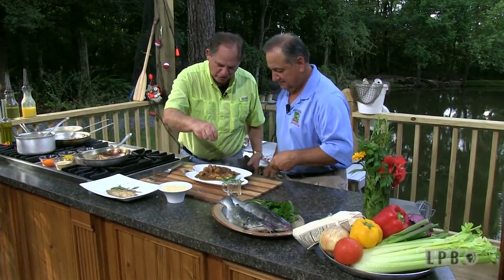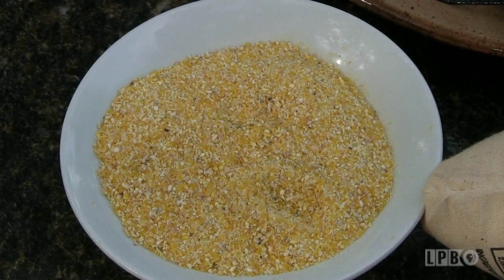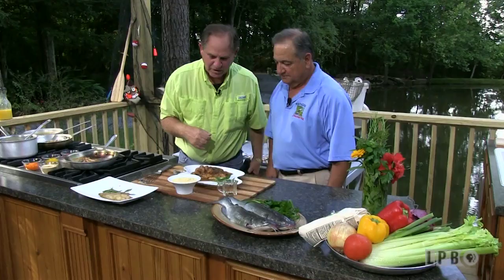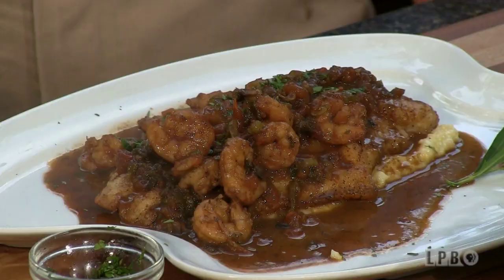And the grits, look at this stone ground grits right out of the mill. Look how thick that grain is. Still has the oil of the corn in it. Really magnificent. That's going to give that fish great flavor. Y'all, you don't want to go anywhere, because when we get back, another unbelievable dish using catfish, elevating it, right? Look at that.